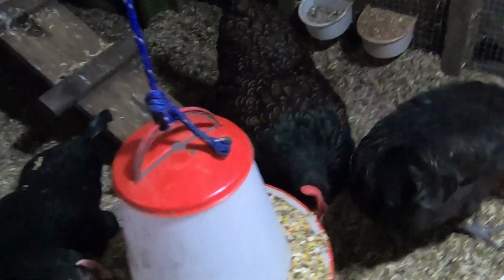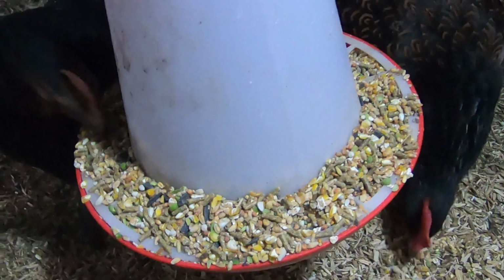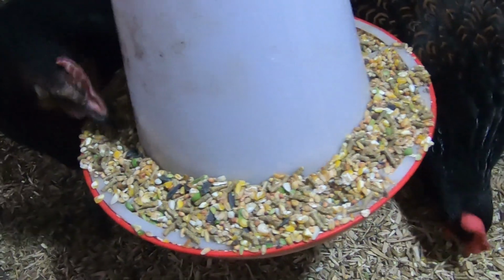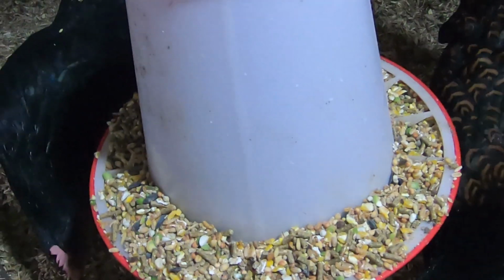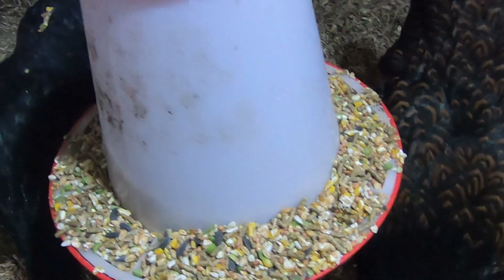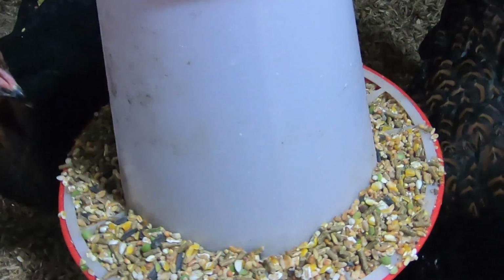So yeah, that's what they get ad lib. That just hangs about and they have a good old peck at that. Truth be known, the layers pellets are the least favourite of the contents of that, but probably the most important. So they do eat them, but they tend to go for the nice exciting seeds first. But they will get to the layers pellets.